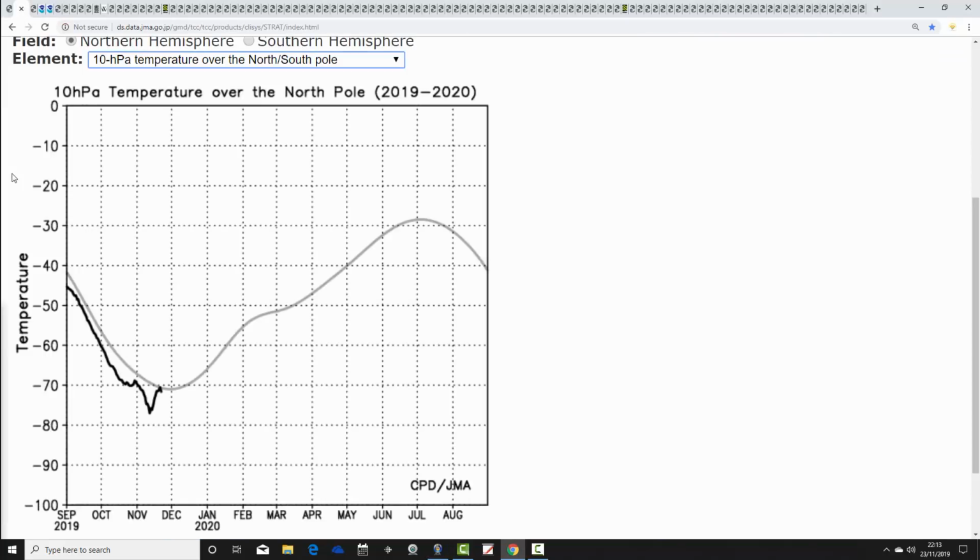The 13th winter update. We're going to start off with what's happening in the stratosphere over the North Pole. So currently, temperatures at 10 HPA in the stratosphere over the North Pole are looking like this. This is from the JMA. The grey line shows the trend for the time of year. It should be cooling down, getting colder in terms of the temperature in the stratosphere over the Pole until it bottoms out around New Year and early January, when it starts to lift up through the first months of the following year. The black line shows where we've been.